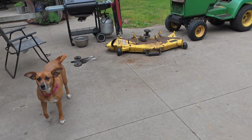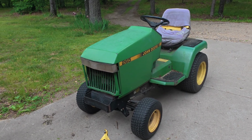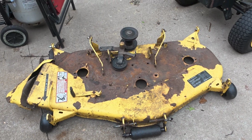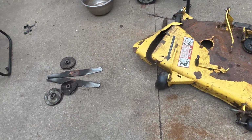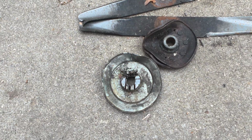So right now I have no means to cut any of my grass. The spindles went out on this. This is my 265 John Deere, 1988. My mom bought it brand new, almost $6,000, $5,800 back in '88. But this thing died. A couple of the bearings went out in the spindles. And let me tell you, those were hard to pull off. One of them I had to cut. I bent the heck out of the pulleys just trying to get them off with a 3-jaw chuck. And that was with heat. But anyhow, we're going to get started on this. Let's get this welded up.